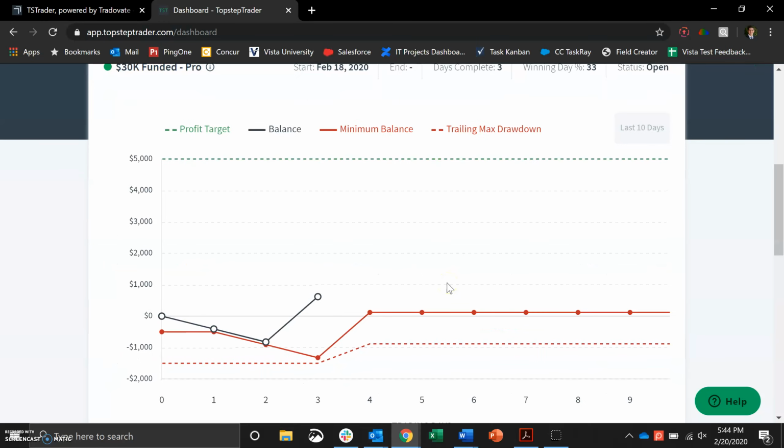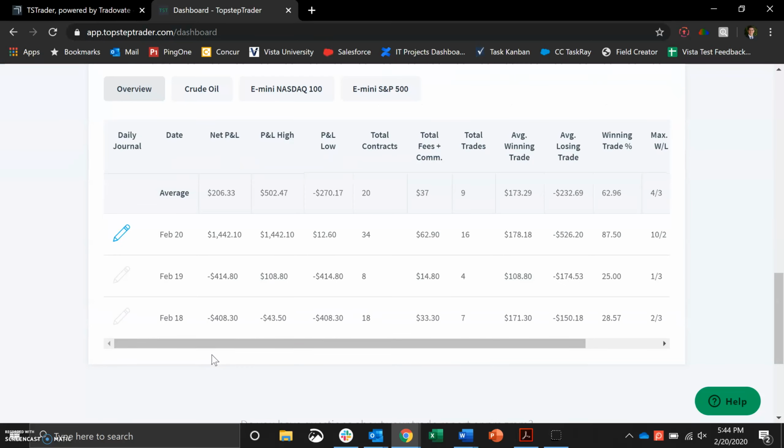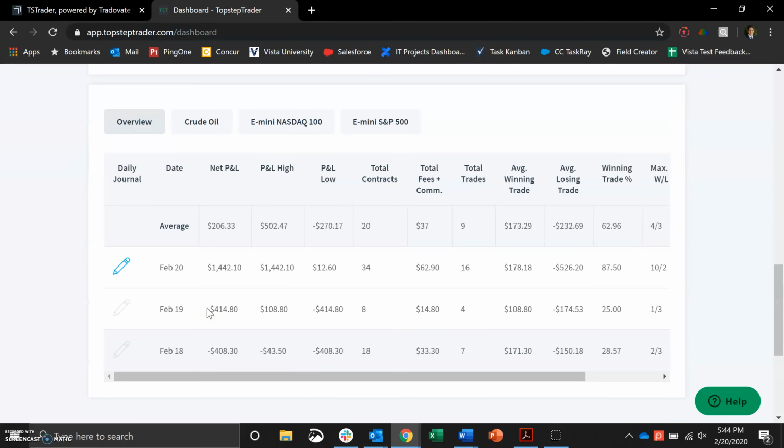So it started off bad, not good at all. Got all the way down to $1,300 of minimum drawdown. Every step so far, step 1, step 2, and the pro account, I had red days starting off. On step 1 and step 2, I only had the first day being red. So here we can take a look at my first day, which was February 18th.